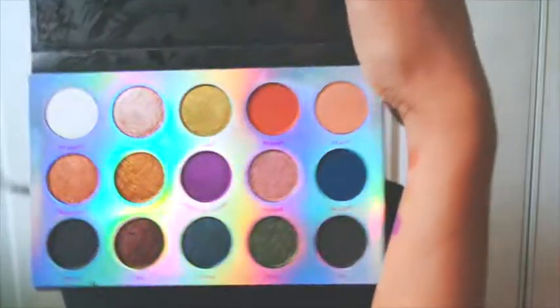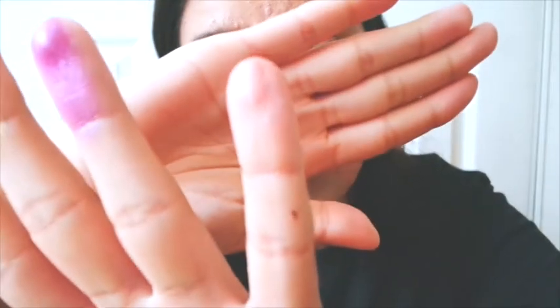The next one is Flotsam, which is another shimmer. And that one looks like a pink. Let's see. Yep, it's like a pink shimmer. Really pretty. Yeah, it's a pink shimmer. I don't know if you see that, but that's how it is, Flotsam. There you go. Yeah, pink shimmer.